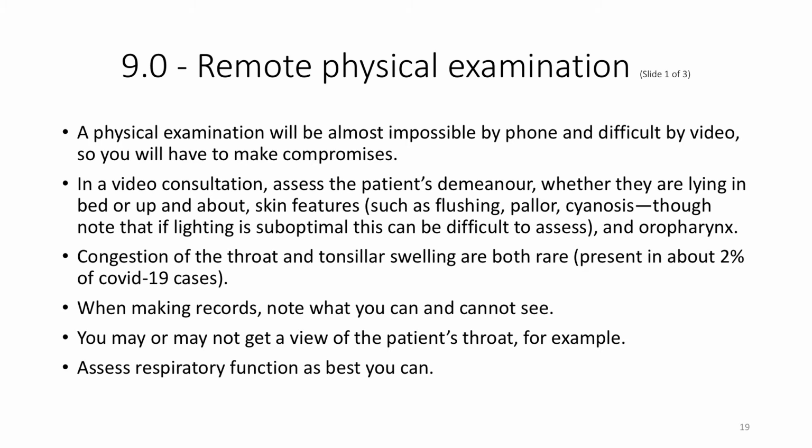When making records, note what you can and cannot see. You may or may not get a view of the patient's throat, for example. Assess respiratory function as best as you can.